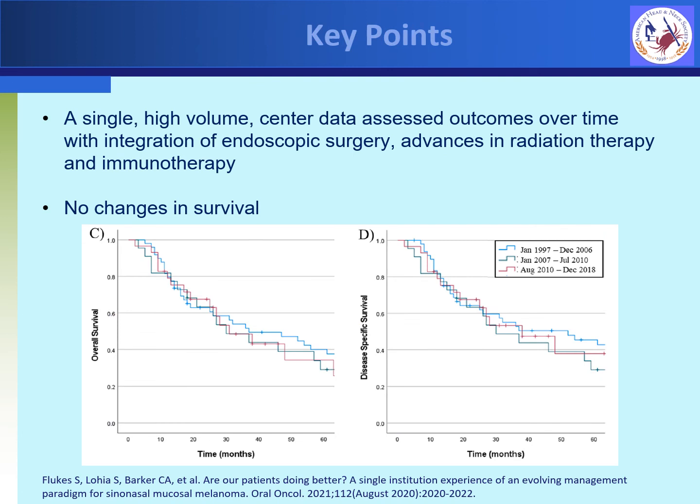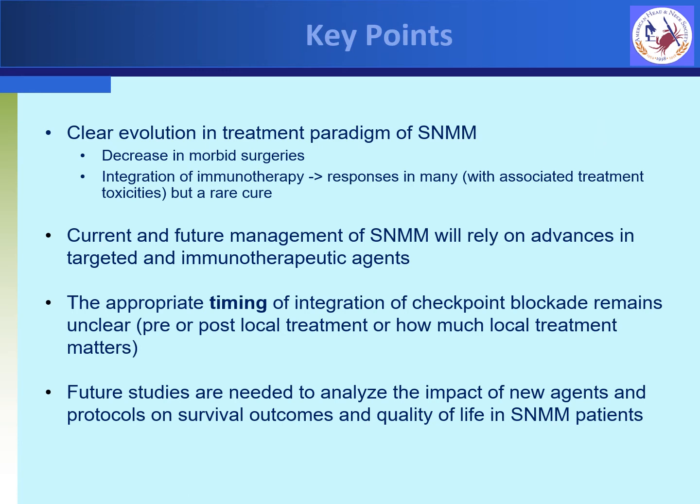To summarize, a recent single institution high volume center data assessed the outcomes over time with integration of endoscopic surgery, advances in radiation therapy and immunotherapy in the treatment of sinonasal mucosal melanoma. And again, there was no change in overall survival despite all of these advances. Regardless, the treatment paradigm of sinonasal mucosal melanoma has clearly evolved. We have moved away from morbid surgeries, and with the integration of immunotherapy, we are observing clinical responses in many patients, but we have to keep the toxicity profile in mind.